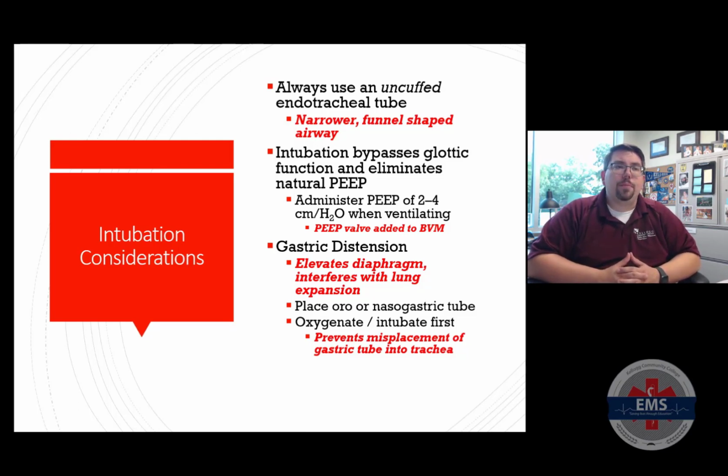We also know that intubation bypasses the glottic functioning and eliminates the natural PEEP that occurs. PEEP is important in order for the alveoli to stay inflated. It's important for adequate gas exchange or for pushing out fluids that are necessary. So when we are using endotracheal intubation with the neonate, we want to provide that PEEP of 2 to 4 centimeters of water when ventilating. You would need to add a PEEP valve to your BVM in order for that to occur. Some BVMs come with it on there, most of them require an attachment.